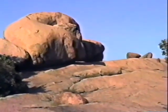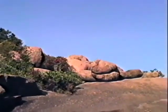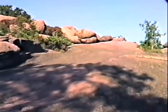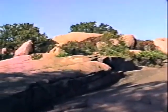Names, addresses, everything carved in these rocks. We'll try and see if we can find some. Way uphill here, believe it or not. That's all just solid rock up there. And that's the big elephant rock.